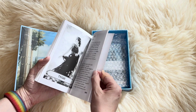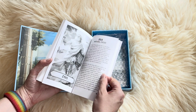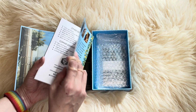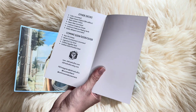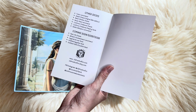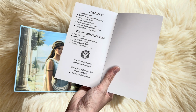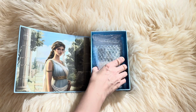Okay, and then at the end it has a little section for the spreads and then some notes, and then here's some information on the other decks that the artist has, and then what's coming in the future for 2025 and 2026, which is awesome. And yeah, let's get into the cards.